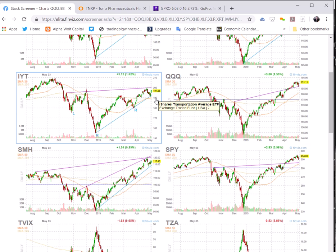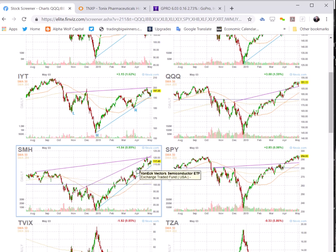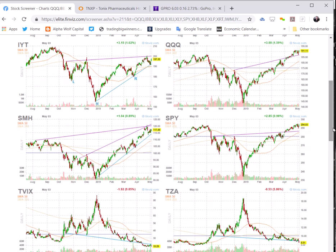QQQs, with the help of strong earnings out of Apple and Microsoft and those guys, actually the Qs are holding up fairly well. Semiconductors, a little bit of a pullback there. We popped up into some potential resistance, pulled back, and closed this gap, right? But actually holding up fairly well. So maybe we just need a bit of time to consolidate before we determine which direction our next move is. S&P 500, real close to all-time highs, holding up fairly well.